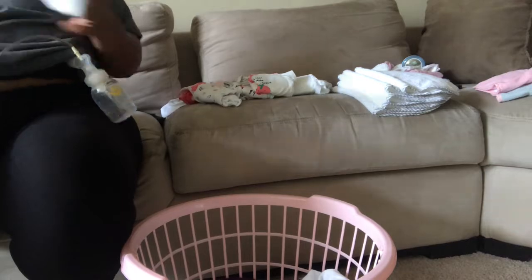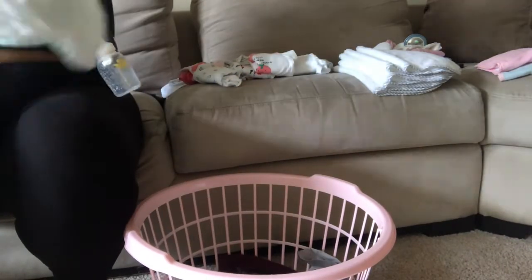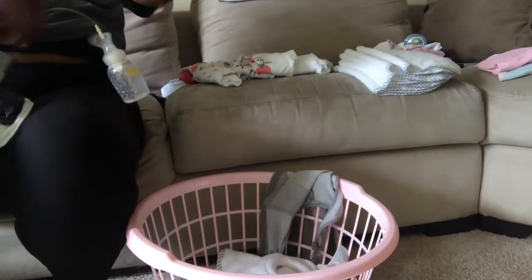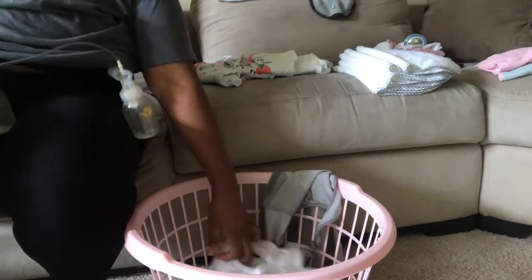So to start out, I'm just sitting here on the couch while I'm pumping and I did a fresh load of laundry for her, so I wanted to go ahead and put all that stuff away and get it out of the way so that it wouldn't get mixed in with the things that needed to be packed up and stored.